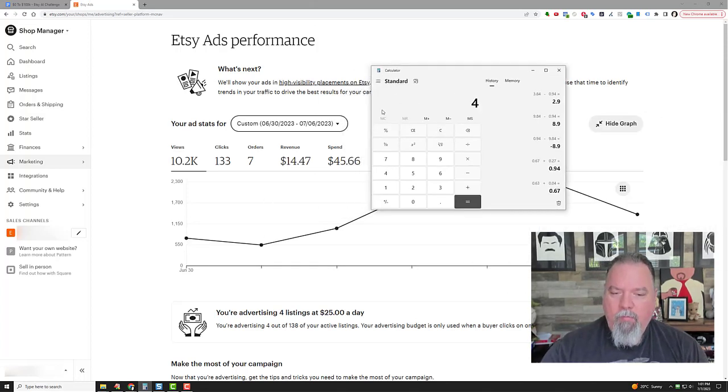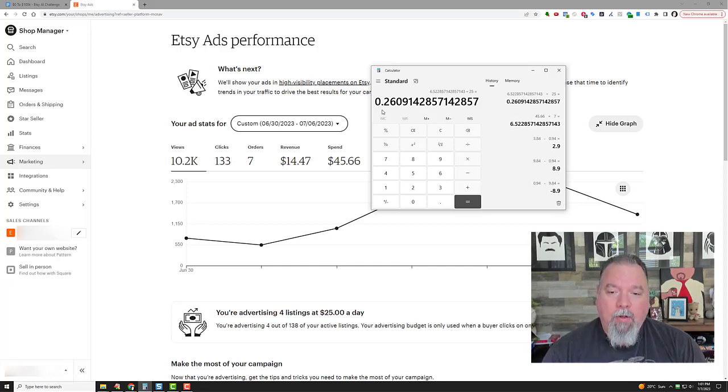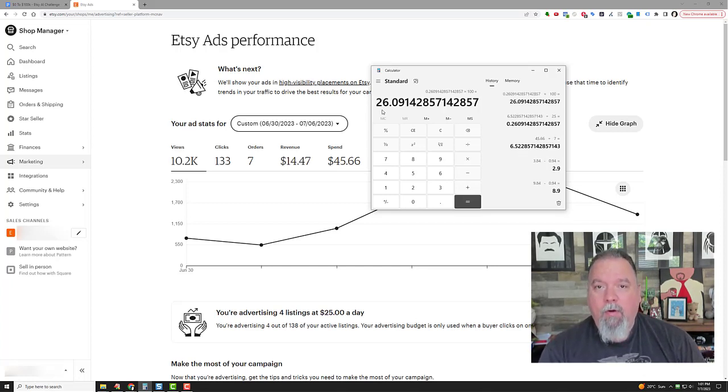So 45.66 divided by 7 days, $6.52 a day, which is not much compared to my daily budget. So if I divide that by 25, I'm spending about 26% of my daily budget, meaning if I say increase my budget to $100 per day, then I might spend $26 if everything's going the way it was.